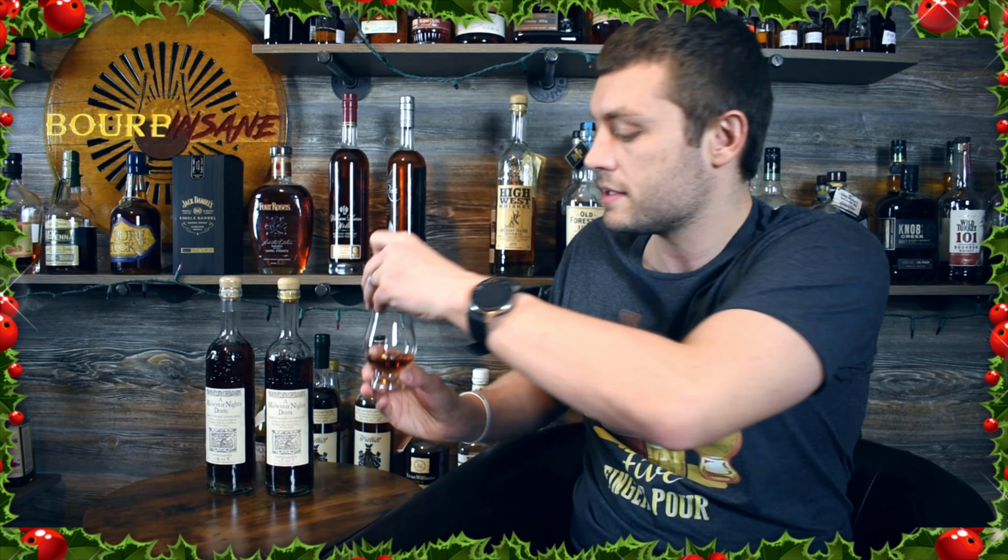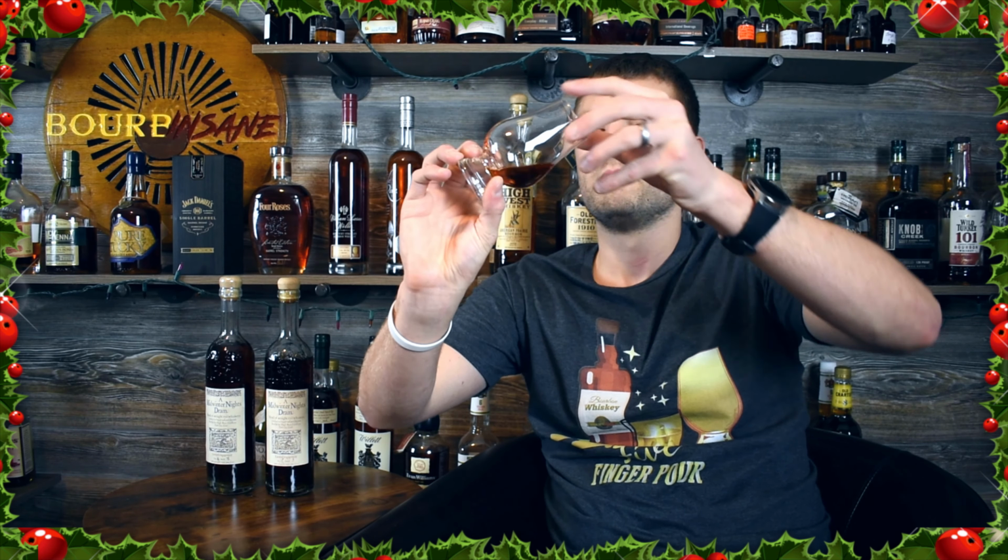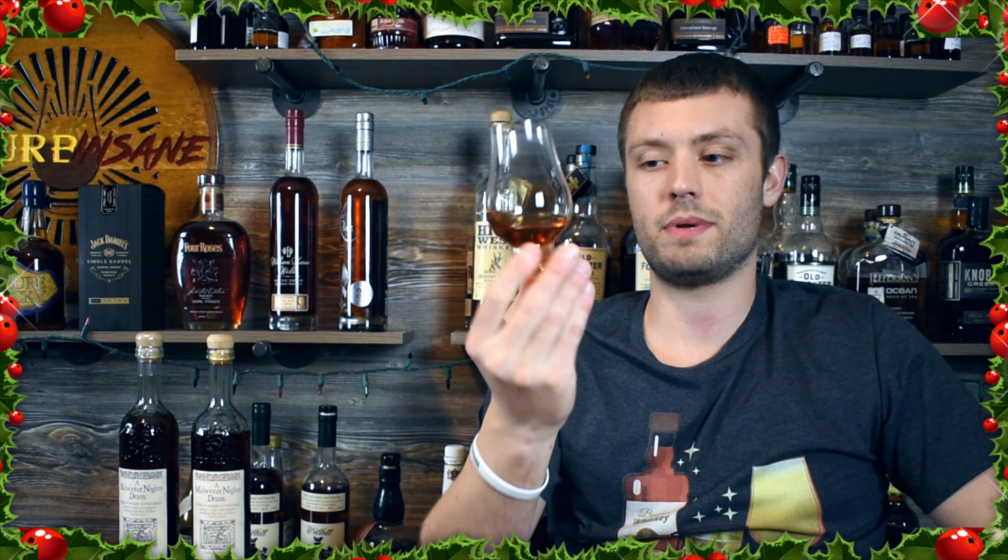Let's go into color on this. It's very dark in the glass. This is 49.3%, but you can definitely see the port influence just looking at the color for sure. I mean, the port is popping out of this glass. Not a huge amount of legs. This is also non-chill filtered, so another excellent thing about this whiskey. Let's go into the nose here. Cheers, everybody. Happy Christmas Eve.